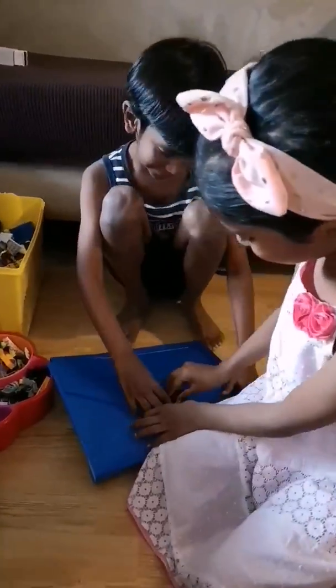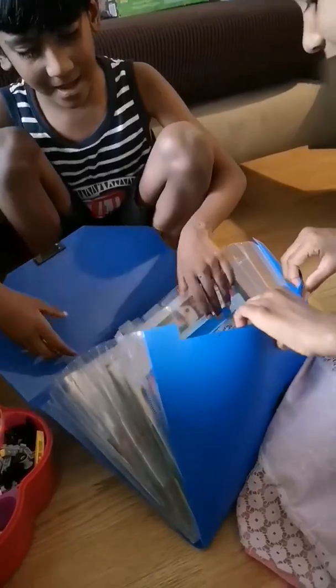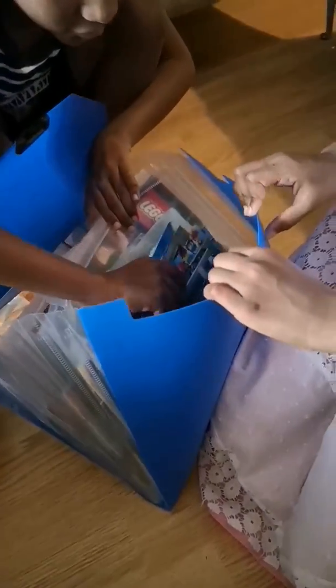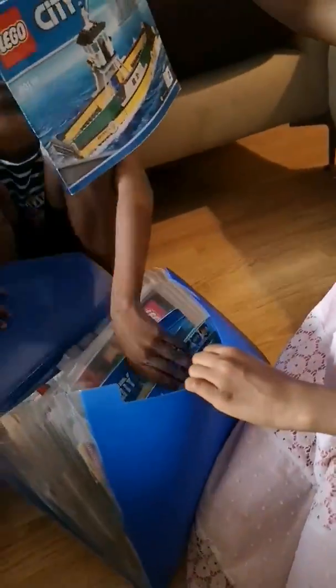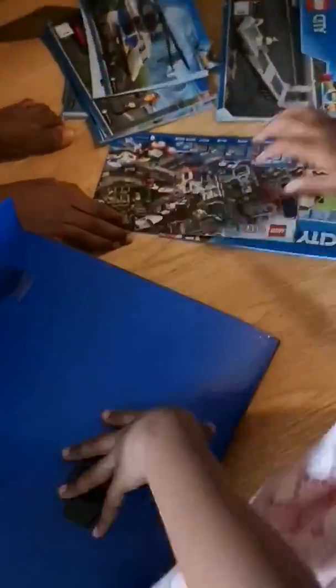Oh, what's this? It has all the Legos in. This I'm not gonna build. Let me just see what I can build. Oh, the van. We've already done that. This one's broken. Let's see. This one? Let me just see if there's all the pieces.